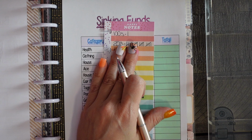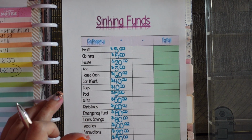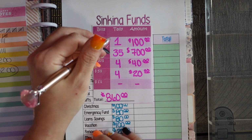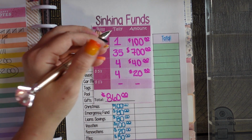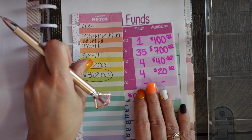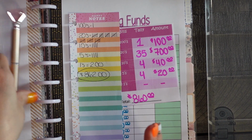And then this is just for my reference, mainly for stuffing the envelopes. And then I fill one of these out for the bank. It's just smaller. It doesn't have all the tallies. I asked the bank lady one time if she prefers the tallies or an actual number, and she said she likes the numbers better. So I just write out the numbers corresponding with mine, and then they know exactly what to give me.